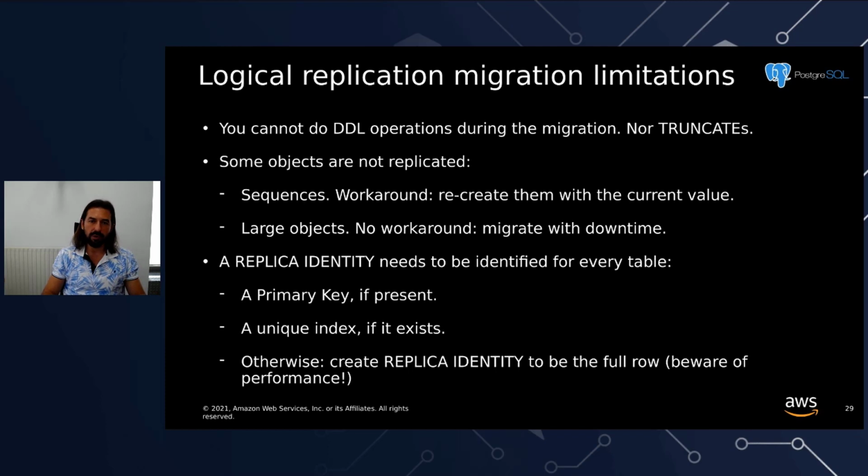A slightly larger problem is if you use large objects. They are simply not replicated over logical replication. They are not very used today, and normally you can use just bytea fields on regular columns instead of the large object interface, which still provides you up to 1 gigabyte of information you can store in a column. It's more or less sufficient for most people, but otherwise there's no workaround. If you use large objects, you need to convert them or migrate them offline. You're taking some downtime for them.